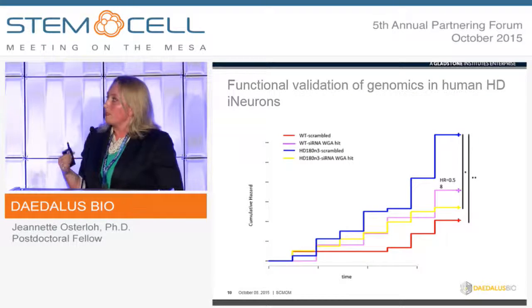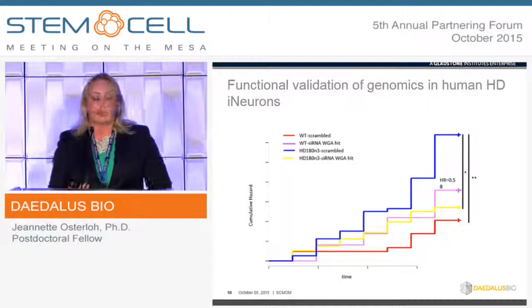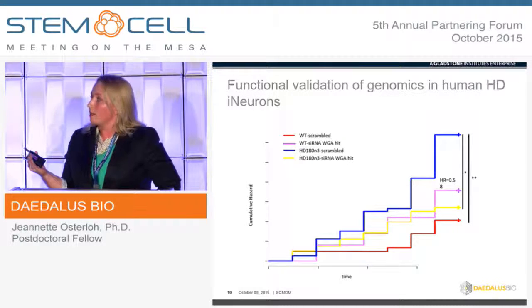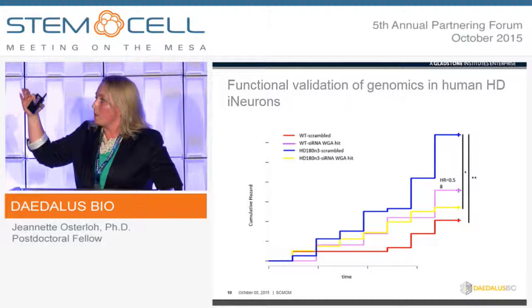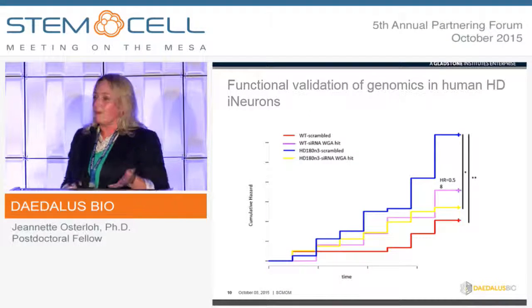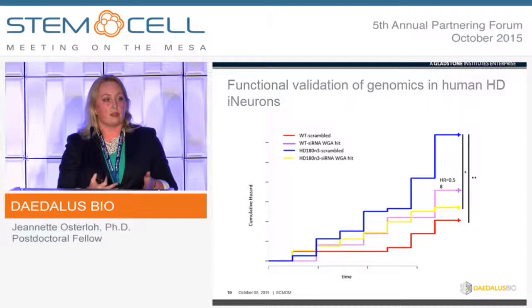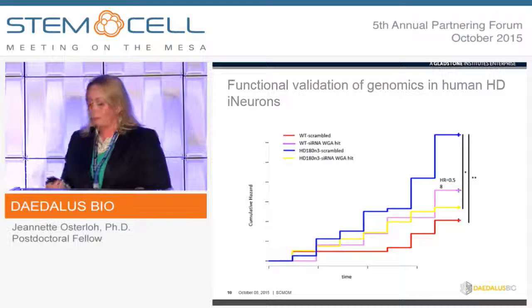Using whole genome analysis from one of our Huntington's families, we were able to identify a novel variant, which for obvious reasons I can't disclose here. But what I can tell you is that when we knocked this down using siRNA, that's the line in yellow, we were able to rescue the survival defect and restore it to wild type levels. So this is really a validation of our platform, showing that we can use whole genome analysis to actually identify potential modifiers of the disease, and then follow up and validate them in the iPS model.